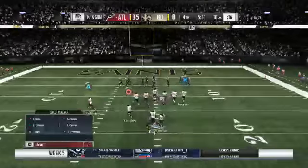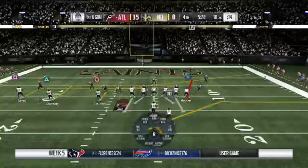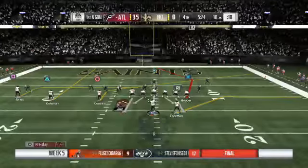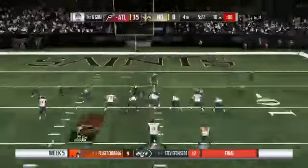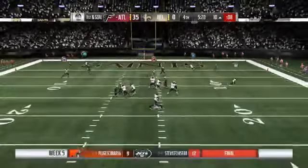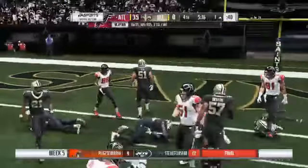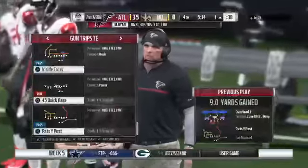Ryan now perfect since the second half started. 7 of 7. It's 1st and 10. Ryan will throw again. This will be caught at about the 6. A gain of 9 there. Sets up 2nd and goal.